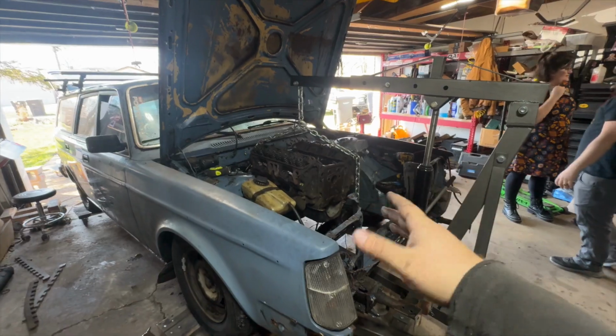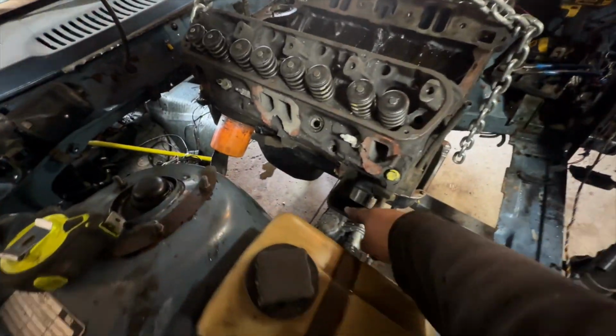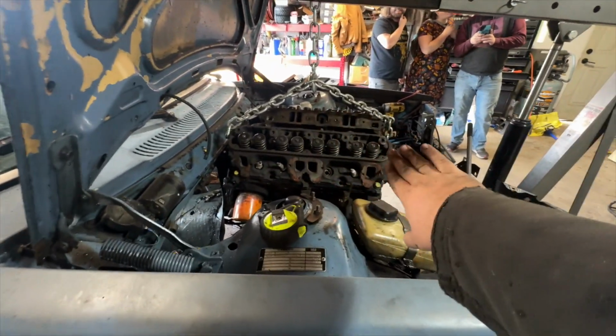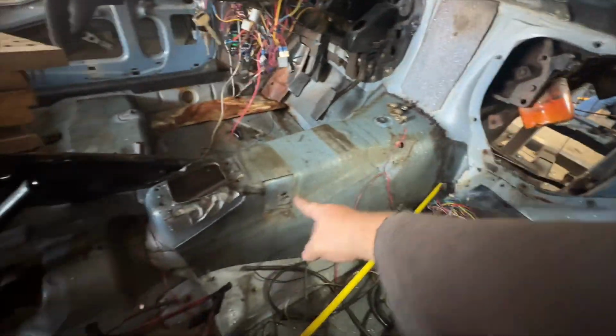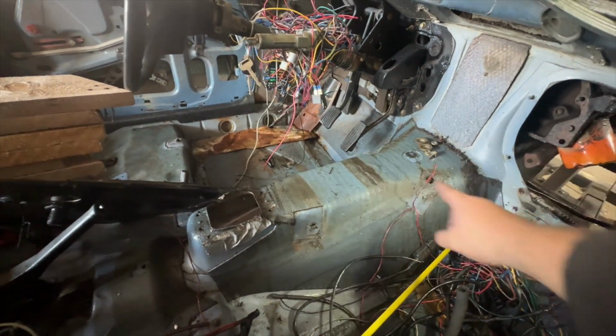This looks wild. We actually dropped it down. I think we got an idea of where it's going to fit. It is going to be there. We might have to do some trim. I'm not sure. But from where we had it forward, back, it actually lines up perfect where the back of the bell housing is going to come out to where the end of the transmission is right here at the tunnel. So we're going to cut this tunnel out.